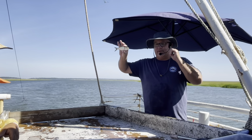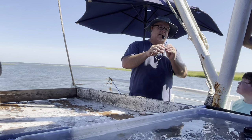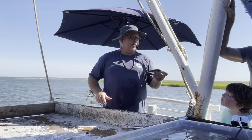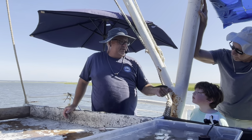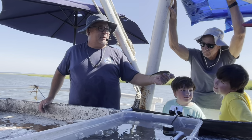Alright, we talked about our menhaden earlier. This is a different menhaden that I'm holding up right here. I want to show you something inside of this one's mouth. You look inside there, there's something on the roof of his mouth looking back at you. You'll see something gray with two little black eyes peeking out.